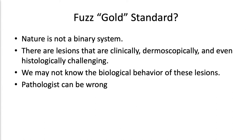So, again, gold standard pathology is really not the gold standard. Nature is not a binary system, and there are lesions that are just challenging histologically, dermoscopically, and also clinically. And a lot of times we don't really know the biological behavior of those lesions. And luckily, we have other additional tools like tape stripping and Castle Biosciences for predicting the outcome and aggressive nature of those lesions. It's coming, right?